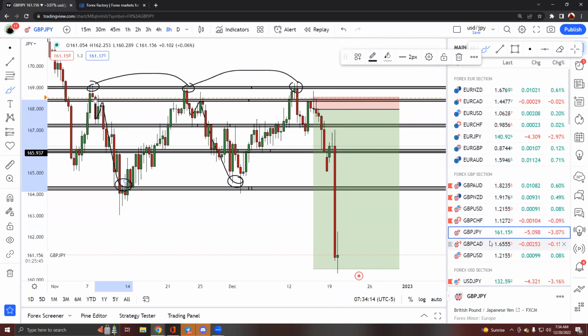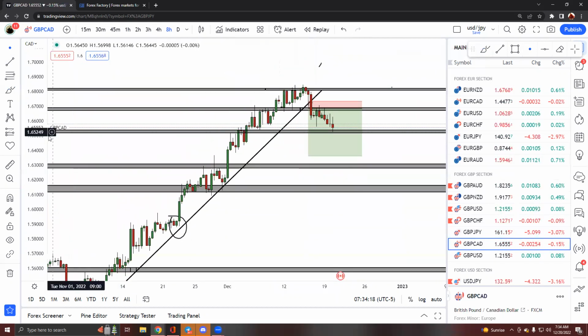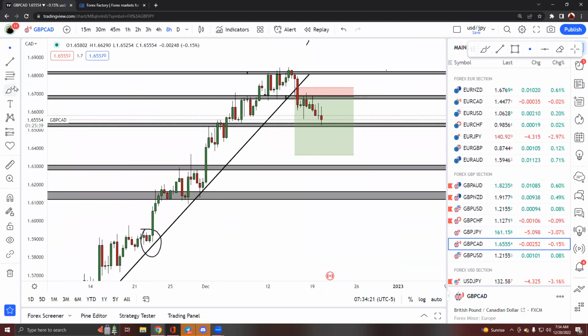Another trade I want to show you guys is British Pound CAD. Look at the technique, guys, right? The technique is so very simple. Breakout, pullback, you're looking for the sell. Think about what happened before in the past. It was breaking above and pulling back, breaking above and pulling back.